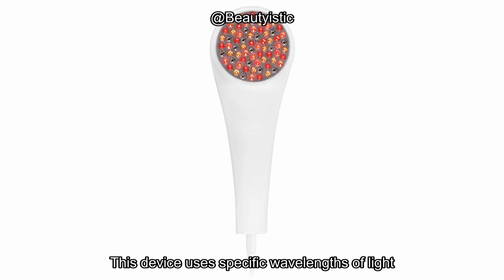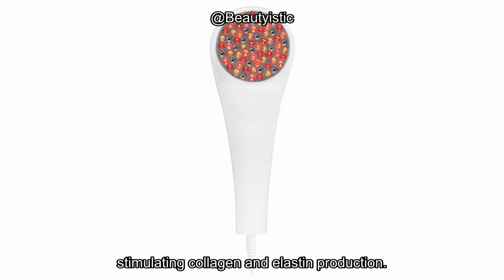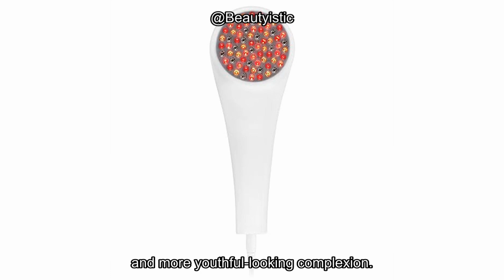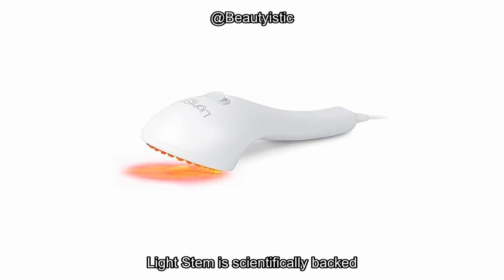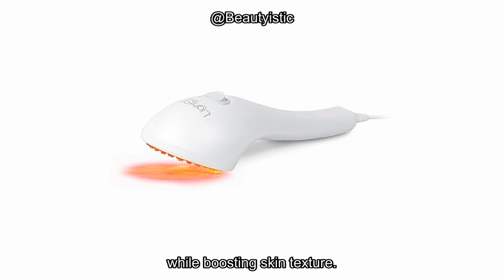This device uses specific wavelengths of light to penetrate deep into the skin, stimulating collagen and elastin production. The result? A smoother, plumper, and more youthful-looking complexion. This isn't just any skincare device. LightStim is scientifically backed to improve the appearance of fine lines and wrinkles while boosting skin texture.